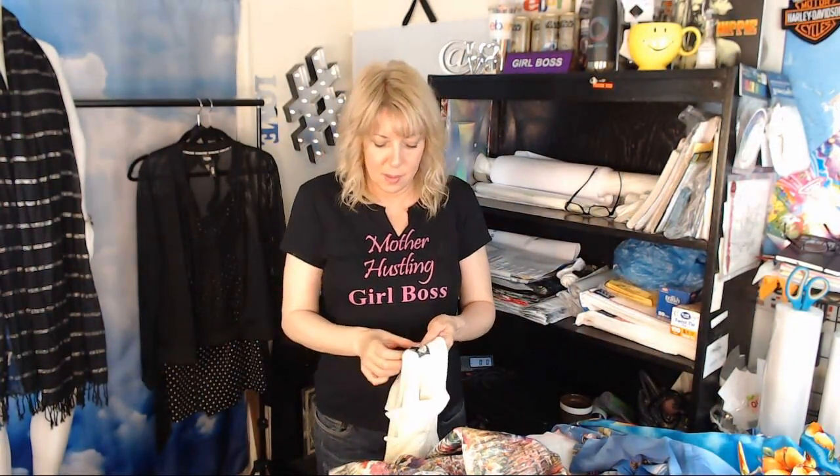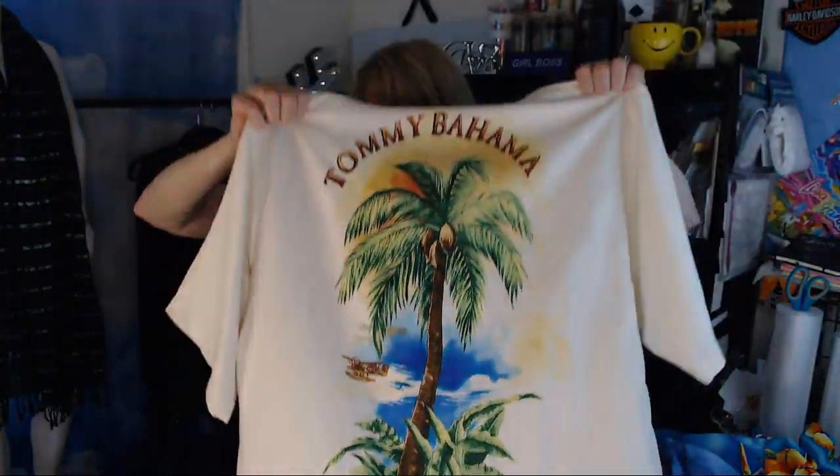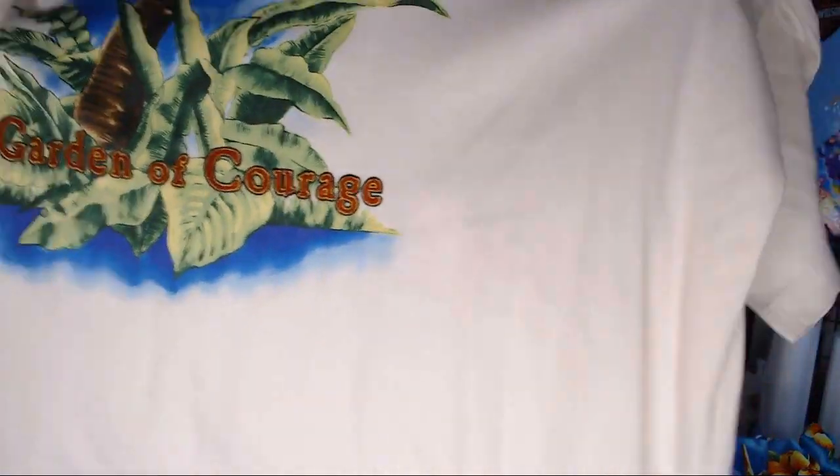Where's the epic one? There it is. Hang on. This is the moneymaker down here. I haven't washed these yet. This is the moneymaker. Tommy Bahama. But, let me finish. Not half price. I paid $5. And usually this particular one marks their Tommy Bahama stuff up. They didn't on this one. $5. Tommy Bahama, but it's this. There's nothing on the front, but it's this. Tommy Bahama, and then this part is kind of embroidered. Garden of Courage. That makes this about a $50 shirt.